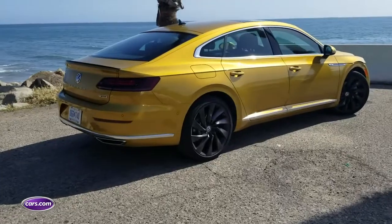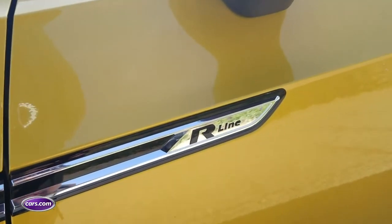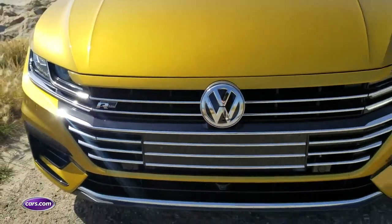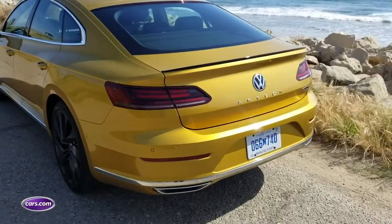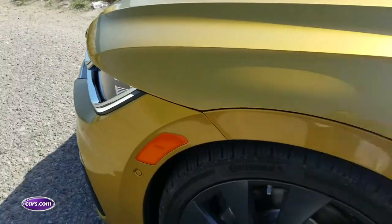This vehicle that I'm driving right now is the SEL Premium R-Line version of the Arteon, and it comes with a bit more sporty flourishes. So you get this kind of unique bumper up front that has more air inlets on the side. It makes it look more aggressive. Move to the back, you get this very subtle kind of black lip spoiler, and you also get these very cool looking 20-inch black wheels.